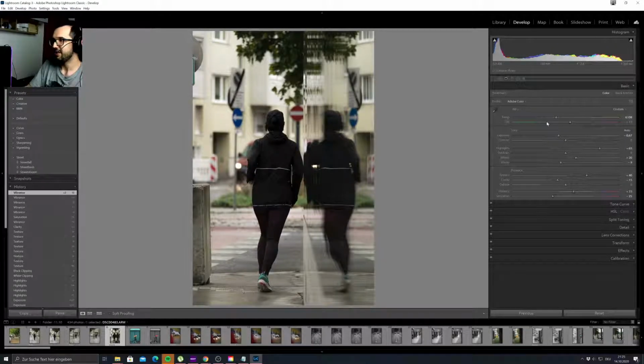I don't touch the tint yet, maybe later, but mostly I work on temperature, and if I see there's something wrong or not correct with colors, I will change something later, but not yet. So I'm happy with this one.